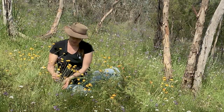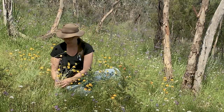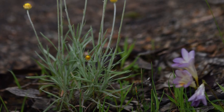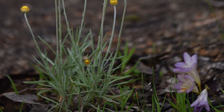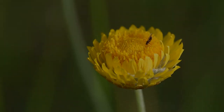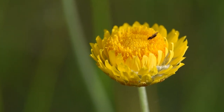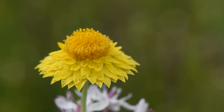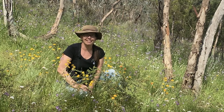This one's called the hoary sunray. And the reason why it's called hoary is because the leaves have this kind of smoky, foggy look to them down here at the bottom. And they're just little rays of sunshine that stick out in the wildflower expanse here on Nail Can Hill. And that's where you want to be right now.